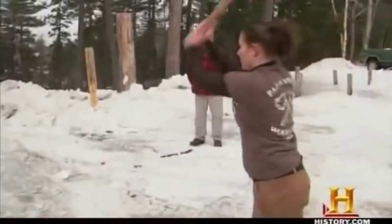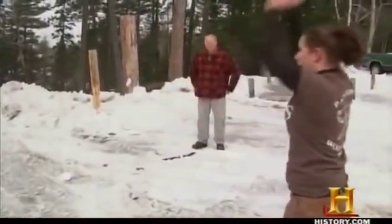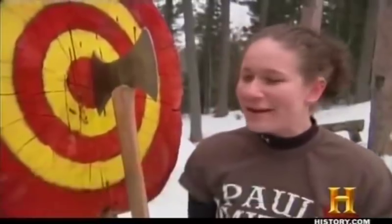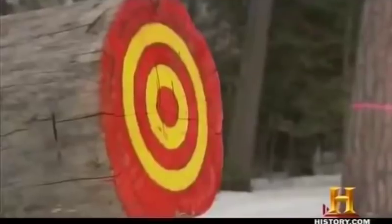Her thumb's pointed straight up to keep the axe from over-rotating. Everything's in a perfect line, and there it is. It makes you feel kind of powerful when you're holding an axe. You feel pretty darn tough, I'm not gonna lie.